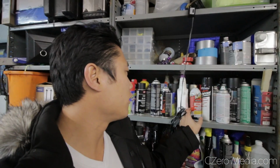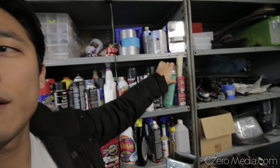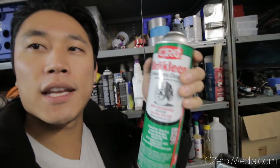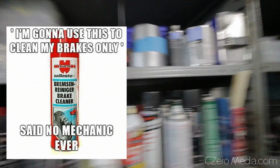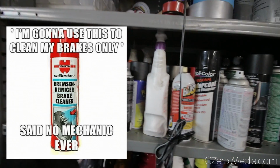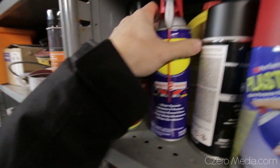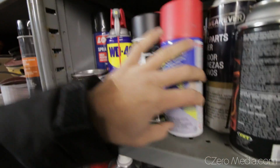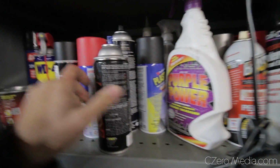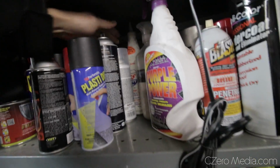Another can you can use is Liquid Wrench that will work just as well. Brake cleaners. I literally have like a case of these over here. It's great for cleaning parts. I literally have like 2 cases of them stacked up over here. I have a whole bunch of paints. Of course I have here WD-40, and I use this for lubricating, not for removing bolts. I use Purple Power for cleaning a lot of parts that are greasy, like plastic pieces, under trays, stuff like that.